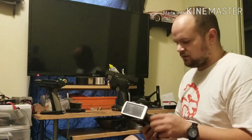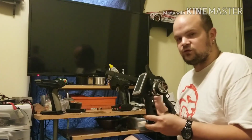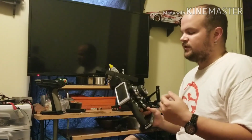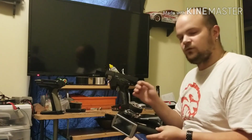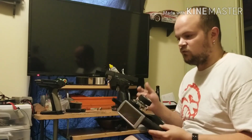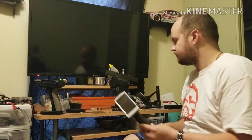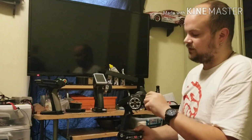Let me look. 1, 2, 3, 4, 5. 5 of those buttons are proportional buttons, where instead of it being just an on-off switch, it's a two-way switch. Two-way throw switch. So instead of just doing one thing, you can go backwards and forwards instead of just one direction. But then with the Spektrum, you have this wheel right here that you can program.